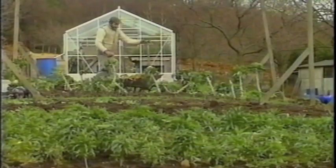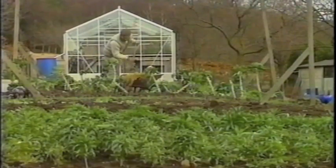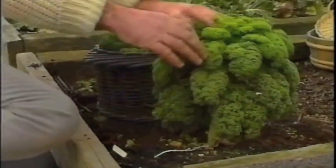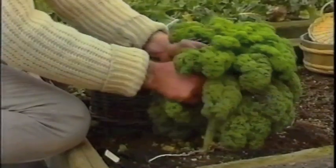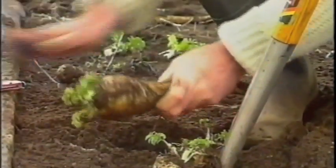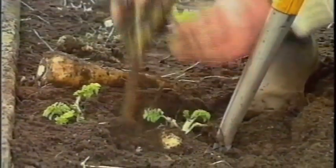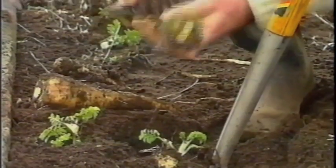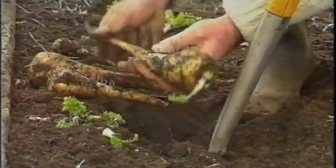All food rots, and that's a problem not just for the gardener, but for us all. We need food all the year round, but most foods can only be gathered at certain times of the year. Store food until we need it.